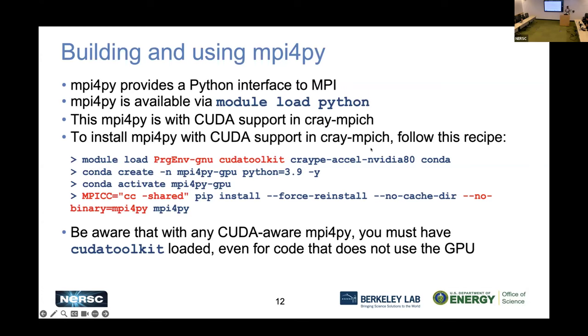Okay, who is familiar with MPI? Handful of people. What about online? Do we have people that have used MPI before? There are only two raised hands, so three.